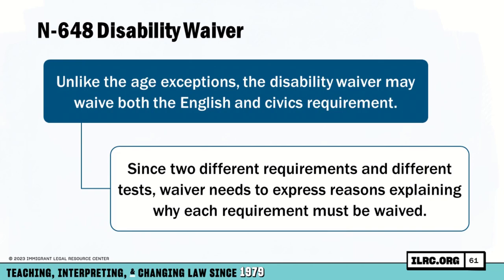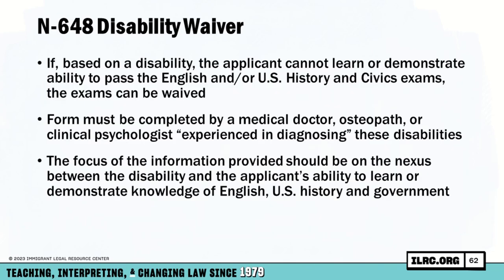So unlike the age exceptions, this is not automatic. You do have to apply for it and be granted that waiver. It has to be completed by a medical doctor or related professional. And the focus of the information is really not just, oh, this person has a disability, but what the nexus is between the disability and the applicant's ability to learn or demonstrate knowledge of English, U.S. history, or government.